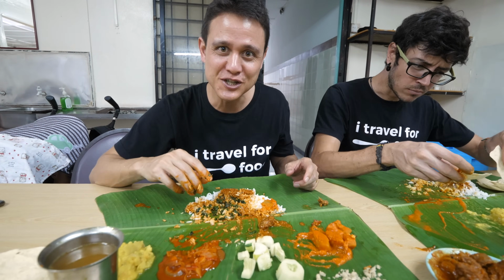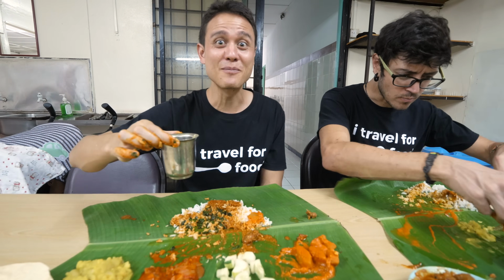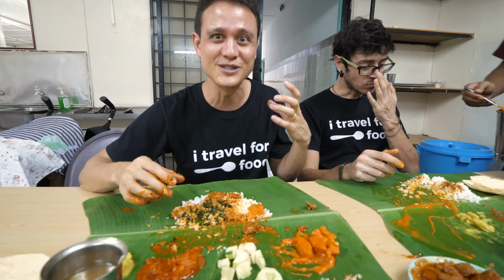The vegetable has a very nutty taste to it. That crab consomme is incredible. And yeah, it tastes very light, but then you taste the spice at the back of your throat as you keep on drinking it.